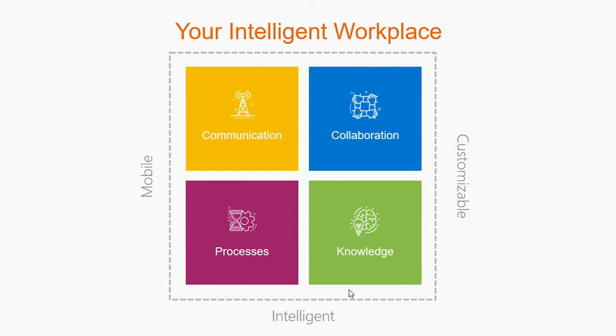So Beezy delivers on the four pillars of a modern digital workplace, not only on the communication and collaboration bits like many other vendors do, but also on the knowledge pillar, and most importantly, on the processes pillar. And by the way, that pillar is the toughest one, and of course, it will be at the core of our session today. And then we make this workplace customizable, we make it mobile, and by leveraging the Microsoft Cognitive Services, we also make it intelligent. And we will see some of this today.